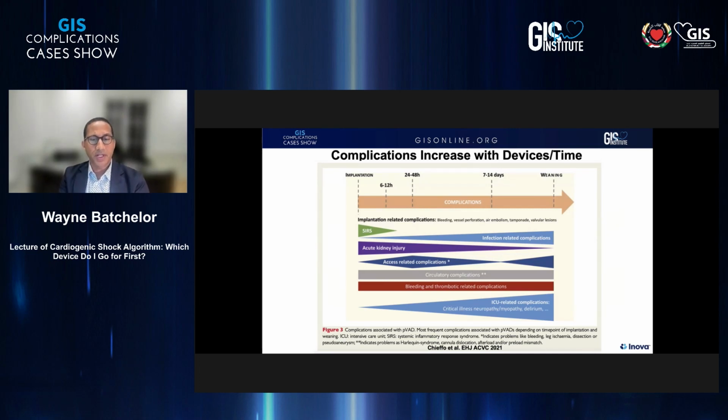One of the most important things that has really hampered the use of these devices has been the complications. Early complications with cardiogenic shock and device deployment include systemic inflammatory response, acute kidney injury, vessel-related complications from access, circulatory complications, bleeding, and thrombotic complications. And then as the devices stay in over a longer period of time, we start to get into ICU-related complications and infection. This has really cemented the importance of deploying the right device at the right time, only as needed, and then removing the device promptly thereafter.